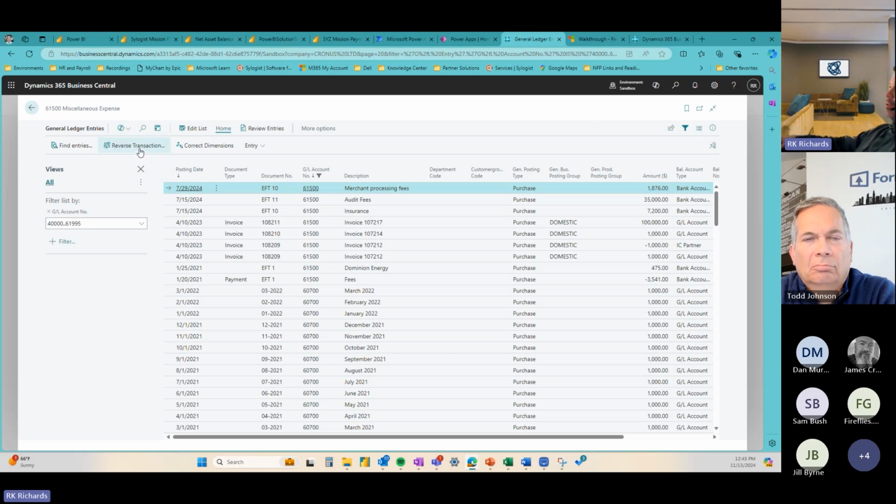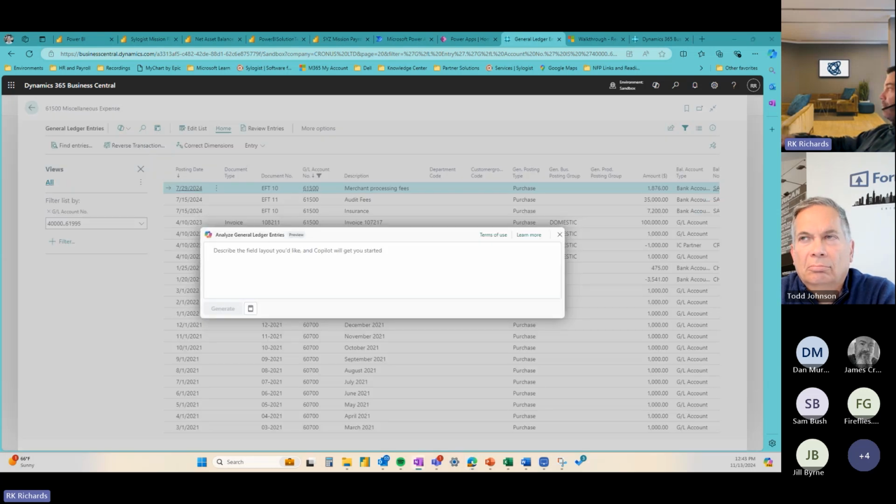I can create a new analysis using natural language. And I'm just going to use a very basic one here. I'm going to say, analyze the GL account. Give me general ledger account balance with a column for sum of debits, a column for sum of credits, and a column for sum activity.